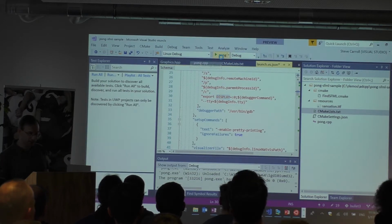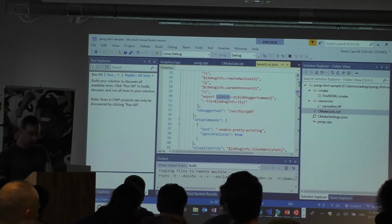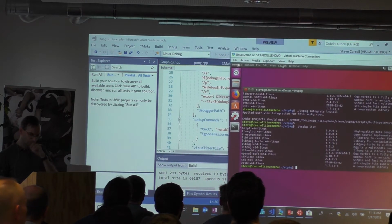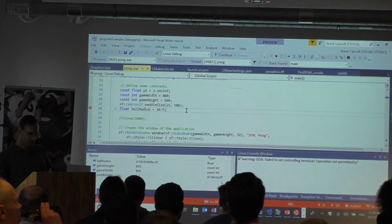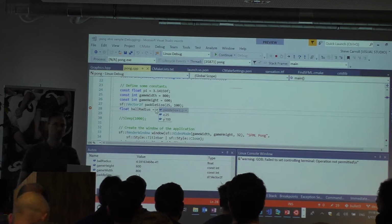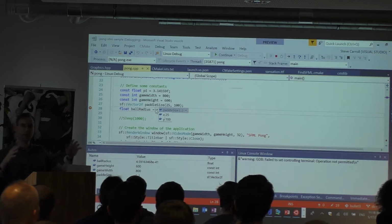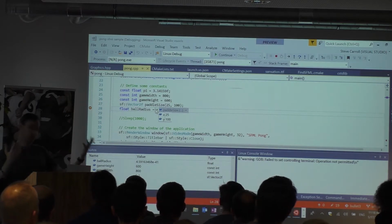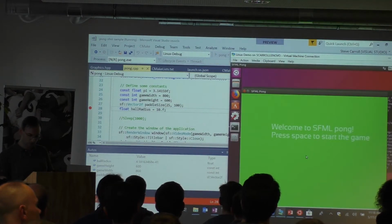And now when I click this, what you'll see is it's syncing the files over to the remote machine, which is here. And there we go. The debugger kicks off. We're in here. It's the normal Visual Studio debugger. Under the covers, we're using GDB to do this work, but we've written all the things to wire it up to the Visual Studio IDE experience, so we get really good feedback on it. And now let's watch me play Pong.